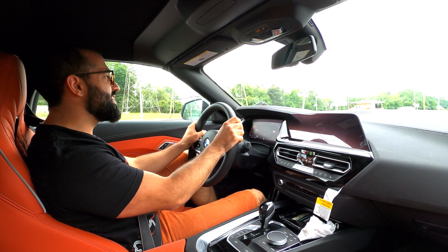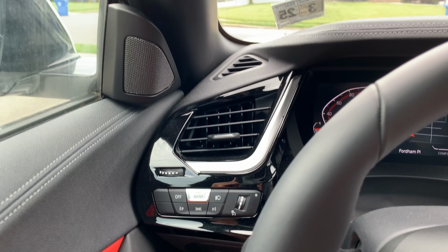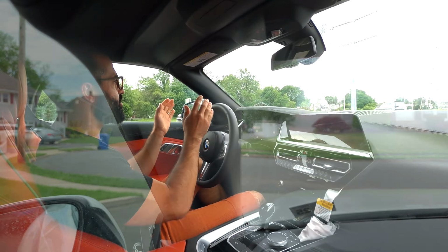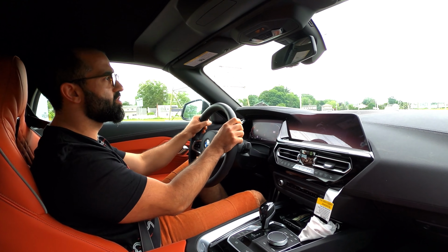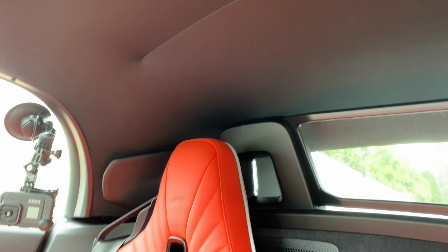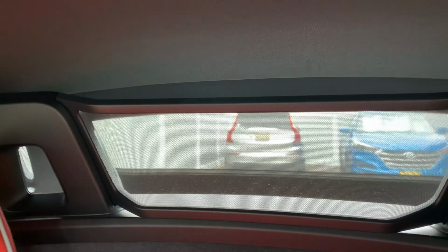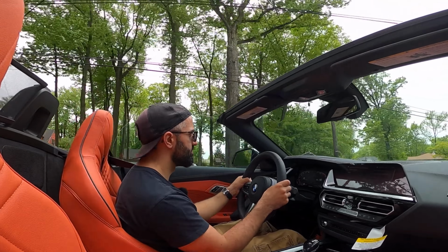But there are a couple of things that don't necessarily sit well with me. For example, these massive A-pillars, they serve well when protecting you during a rollover, but during daily driving they really obstruct your view, especially when you're turning into intersections. Then you've got massive blind spots that are caused by this top, as well as the roll bars. So for the most part, I found myself driving with the top down, which in itself is a very cool experience.